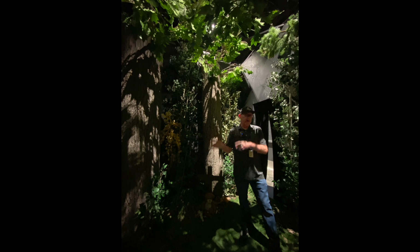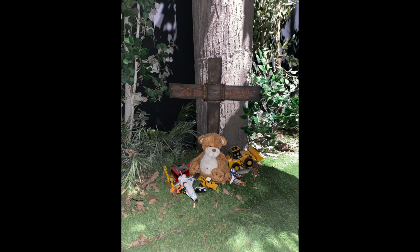So Reagan is here using ASL. This is the grave of her youngest brother who, spoiler alert, in the beginning in A Quiet Place, doesn't go well for him. With the space shuttle prop, he takes a toy from the store and it goes off and creatures come, and you can figure out the rest.